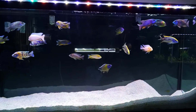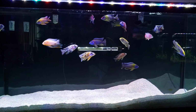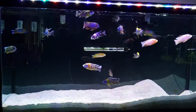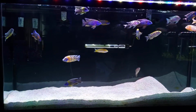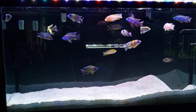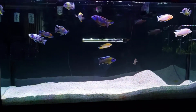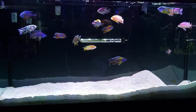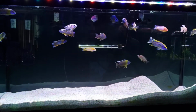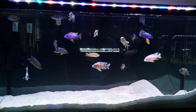Peacocks are getting bigger. I have lost two, my lemon Jake and my albino flavescent. Super disappointed. The lemon Jake, it was just a few weeks ago, I would say about a month now. The lemon Jake had got beat up a little bit on the bottom of his throat. It was exposed, so somebody got him. And I tried to quarantine him, took him out, threw him in the other tank, and he died shortly after, unfortunately.